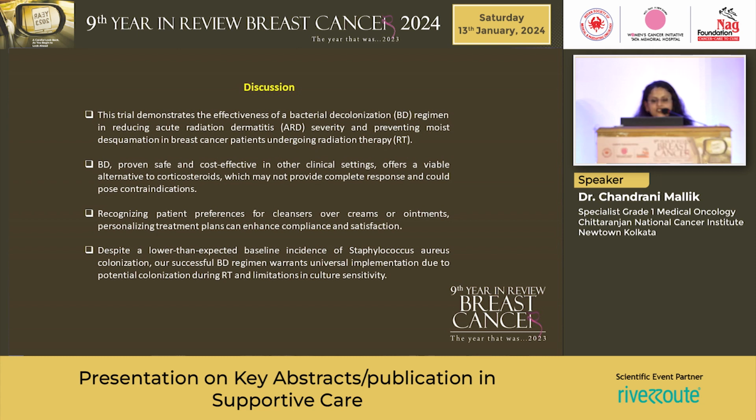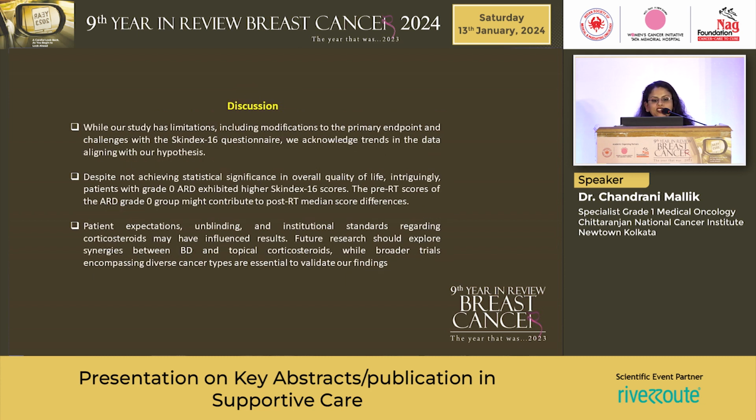It recognizes patient preference for cleansers over creams or ointments, and personalized treatment plans. There were some limitations, including modification of the primary endpoint, challenges with the questionnaire, and patient expectations, unblinding, and institutional standards regarding corticosteroids, which could have influenced results.